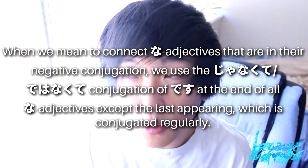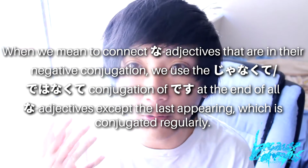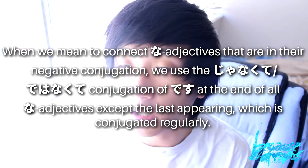Then we're going to change those into the te form, so janai is going to change into janakute, and dewanai is going to change into dewanakute. And then we're just going to stack those connectors until we get to the last adjective, and that adjective is going to be conjugated regularly.